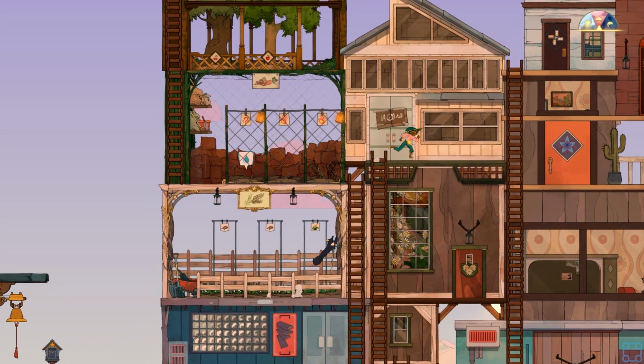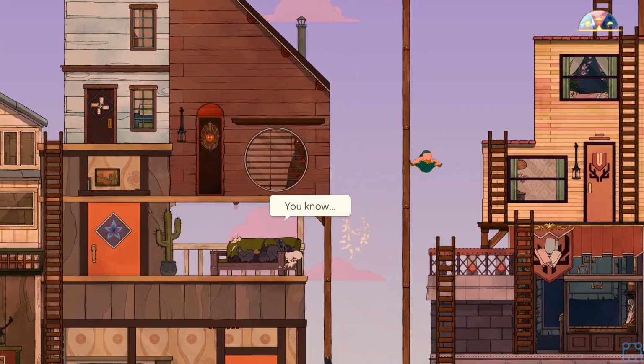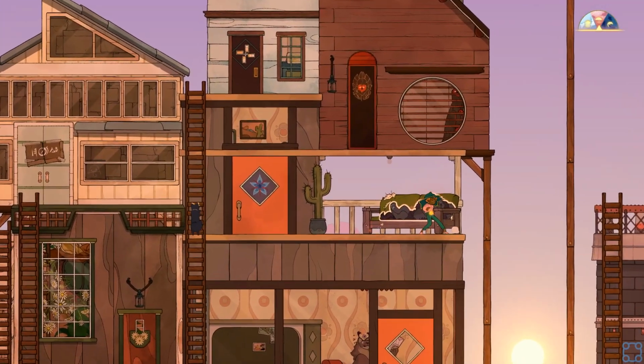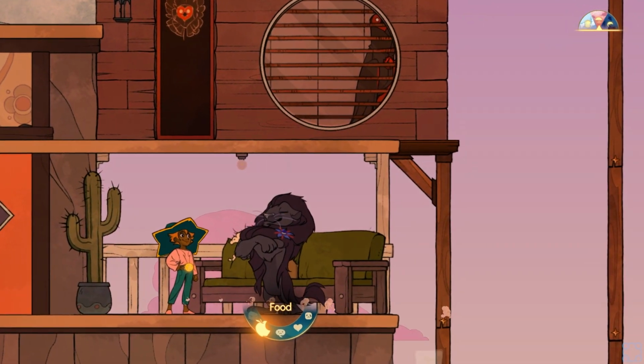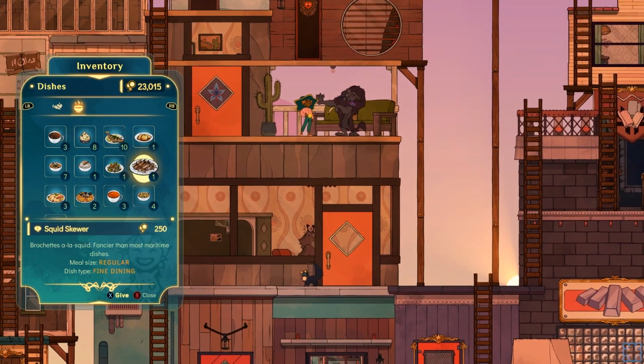And then build a smithy. Well, do we have linen fabric? We should. Oh, he has something to say? He might. Oh, he does need food as well. Yeah. He likes fine dining.